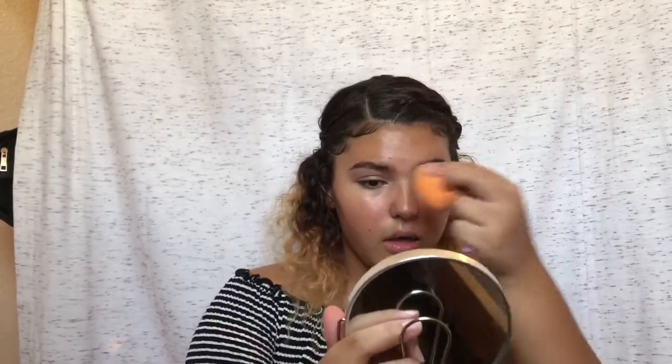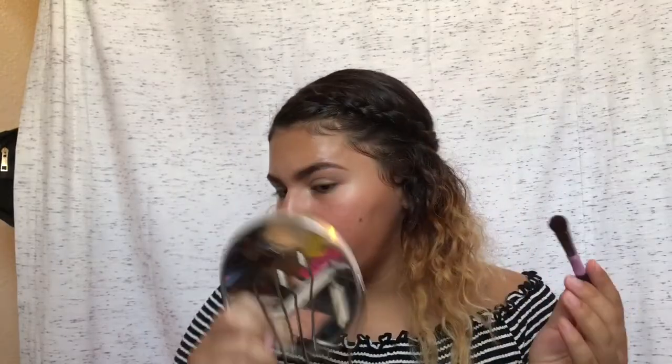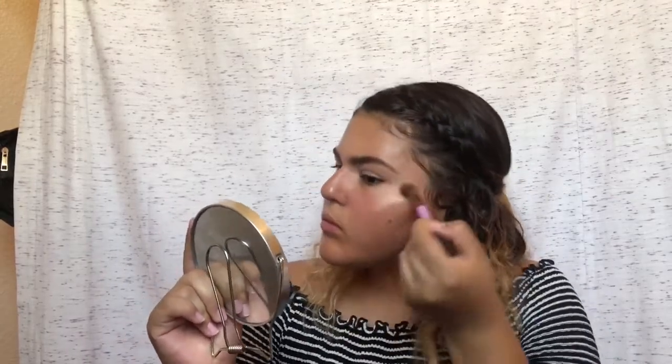And then if it's too harsh sometimes, I just get a beauty blender and then just go like that. And then my lip. And then now for the color, I'm gonna get this color. I'm gonna put this in right here. Oh my gosh, it's so blinding. I love it so much.